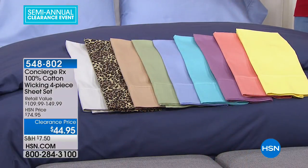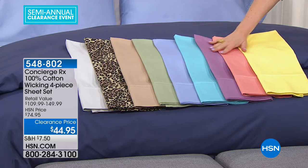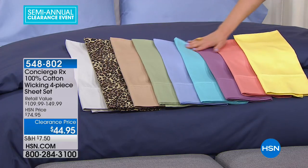Now, what we have here is 100% cotton, 300 thread count mercerized sheets. Now, all these sale prices are going to be ridiculous and fantastic, but what you might notice is the shipping on this is $7.50. But guess what I'm going to do for you?